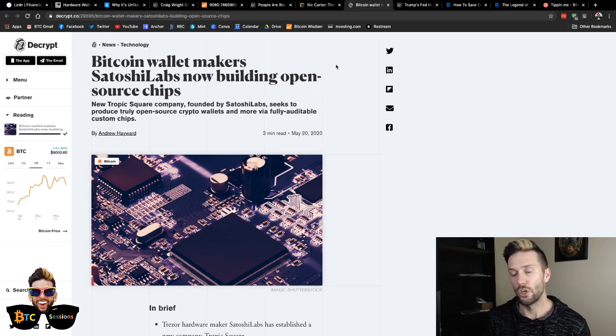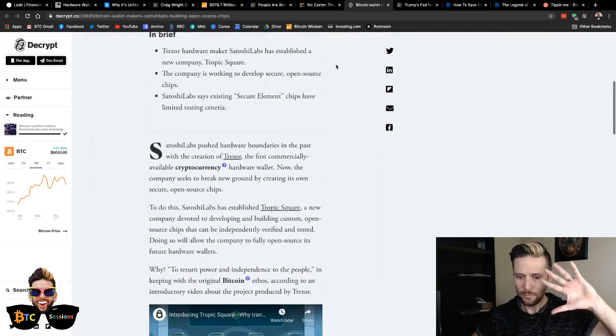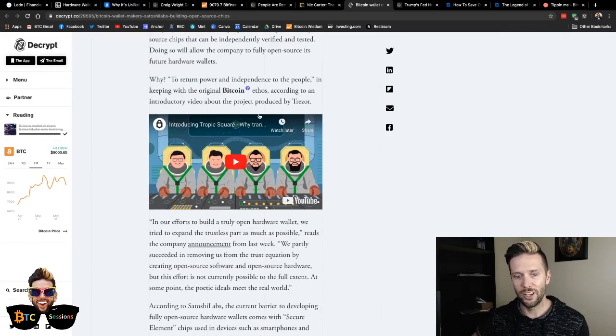Bitcoin wallet maker Satoshi Labs. These are the guys that created the Trezor, which is the world's first Bitcoin hardware wallet. They are open sourcing secure element chips, or rather working towards doing so. I'm not going to go through the whole article here. They have a good summary video on YouTube about what's going on.